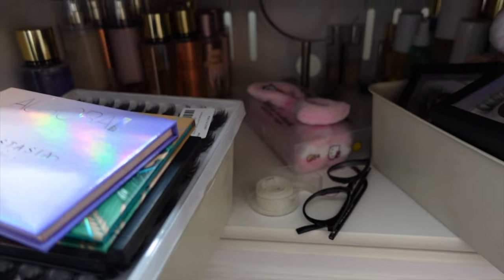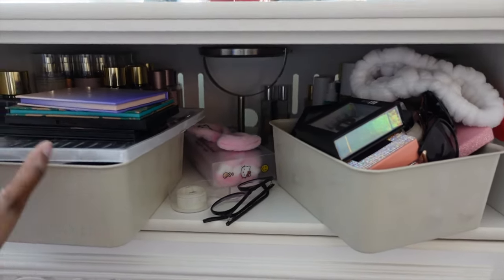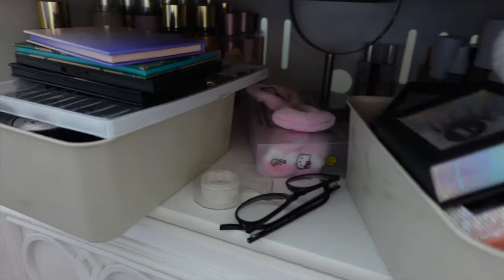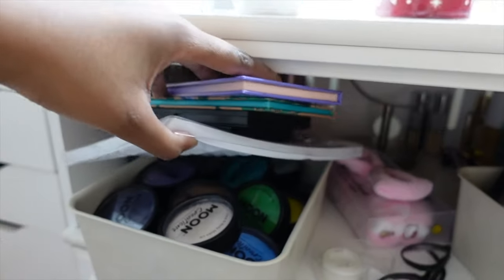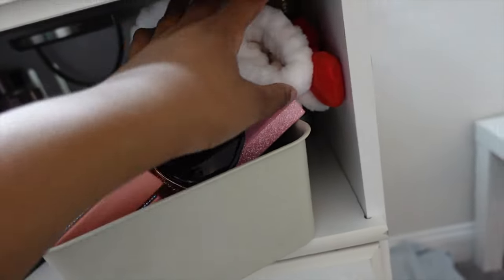I started putting my body sprays under here, not my perfumes. Those are in my bathroom, but the body sprays, gal. Okay, I have a bunch of makeup in here, and this is like water activated paints. I have like random lashes, sunglasses for some reason, a headband.